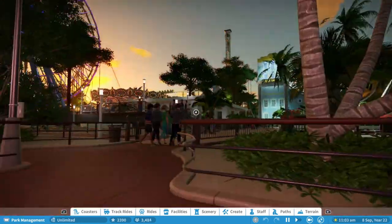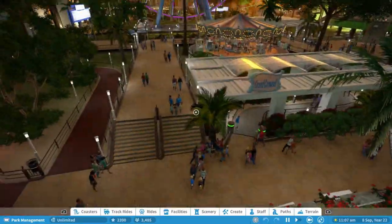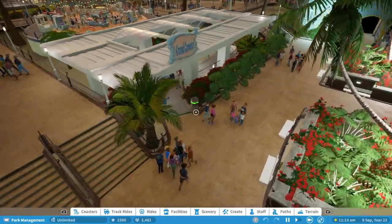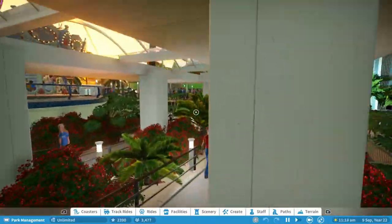Right, before I get too lost in this park, we will make sure that we go clockwise round, because that's the way I normally go, and touch wood, I've never got lost. We'll have a look at this grand carousel first.